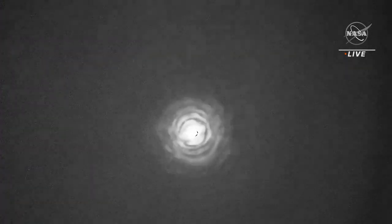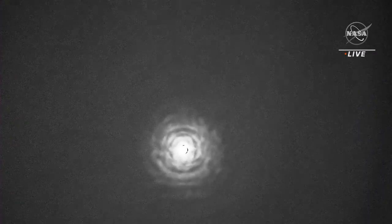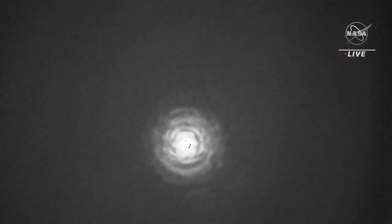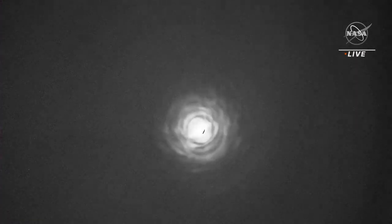Confirmation that seat rotation is in progress. This allows the crew to be in the proper position to take the loads of the chutes as they experience the G-forces that the chutes exhibit upon deployment. They provide some drag on the vehicle. And again, we're traveling about 350 miles an hour.